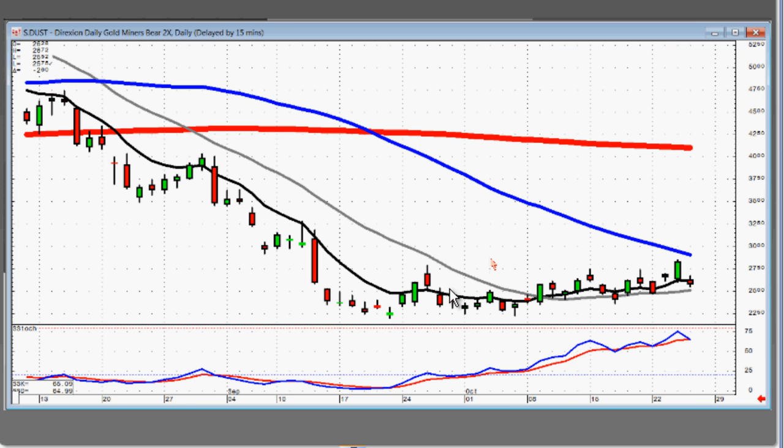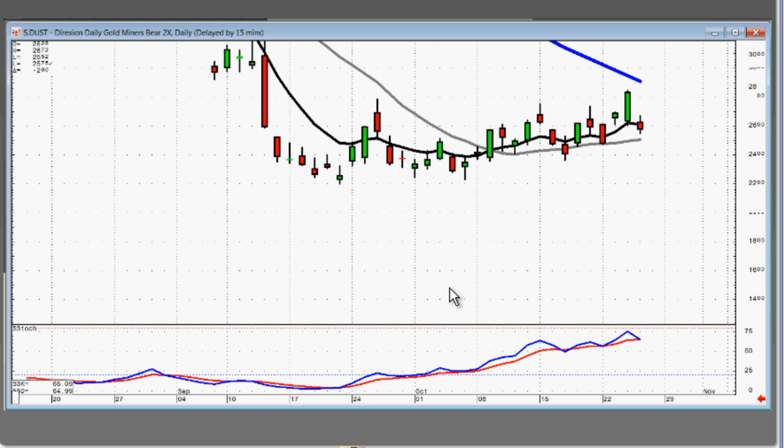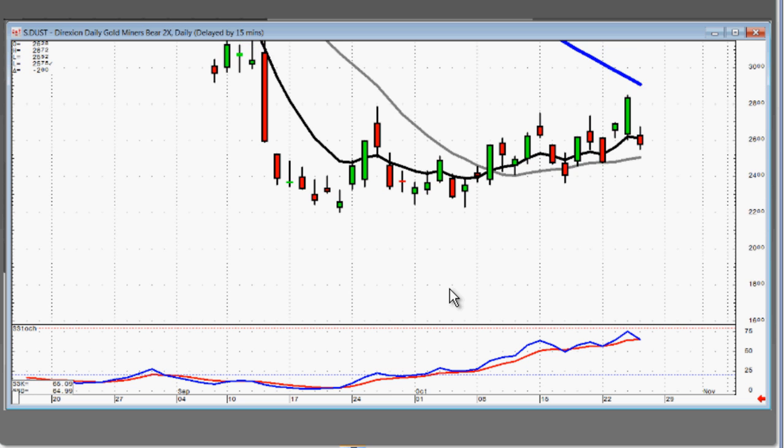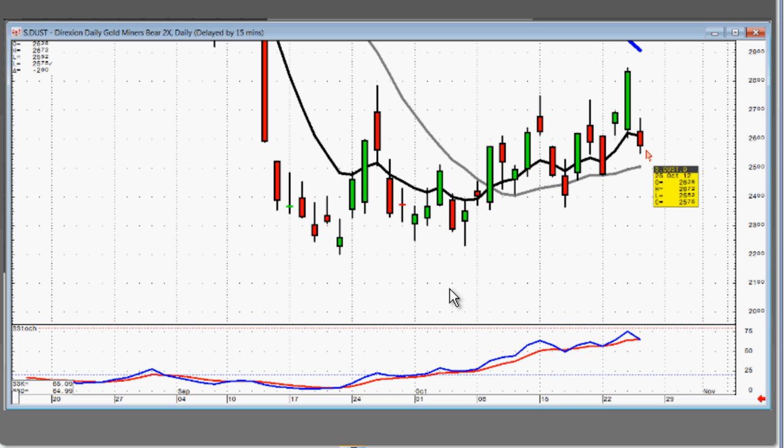Here's that flutter kicker potential. Notice we opened here, closed here. Today we opened at or below the previous day's open. If I make this big enough, we can all see it. Here we go. Kind of did a doji type day. So if this opens weaker tomorrow, that tells me there's going to be a lot of strength to the downside.